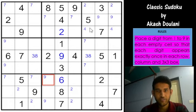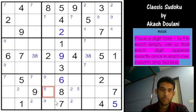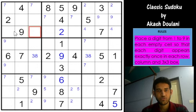I'm seeing a 5. 5 is in column 8 and 9, and 5 cannot be in row 7, so we get a digit now. So 5 goes there, and that gives a 5 in one of these two cells in row 8. Okay, 5 is in row 1, row 2, so 5 goes here in one of these two cells. All basic standard stuff.